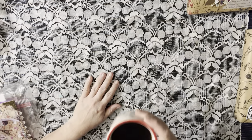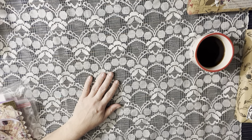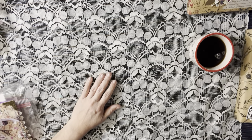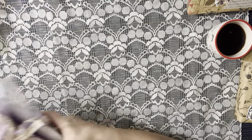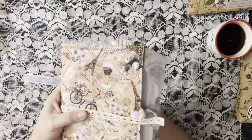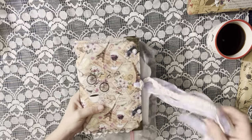Looking at my time, the other things that I did are, I finished another book journal right here. These are what I call soft cover fabric journals, and I was showing you some flip throughs.